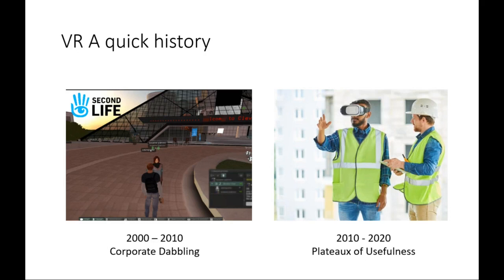Then we move into the 2000s up to 2010, and people, particularly corporates now, began to become aware of virtual reality and the opportunities that it presented, and they started to dabble. And I suppose the best example of that through that decade was Second Life. So this was a whole virtual world where you could create the world, you could build buildings, you could build anything essentially in this world.